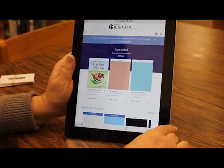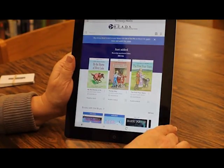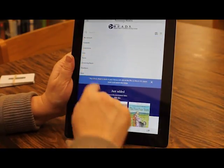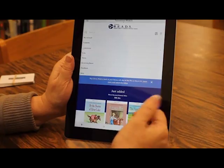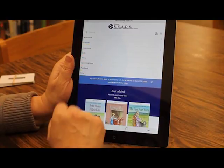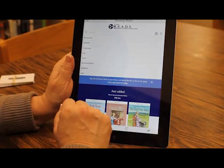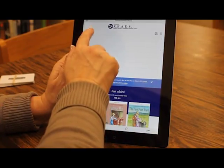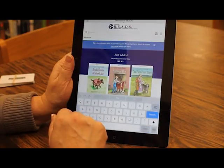Okay, so now we are entered into the R.E.A.D.S library. Over here to your right is where you can access settings on your account, just like we did on the laptop. You can do searches on subjects, select your collections. There's all kinds of tweaks and adjustments and filters you can apply at this point. But for now, let's go ahead and search for an author.